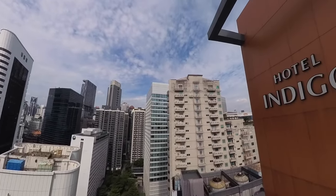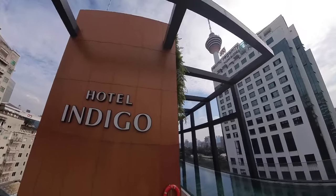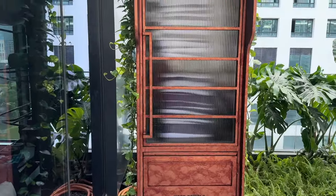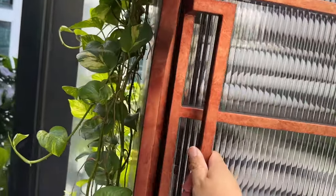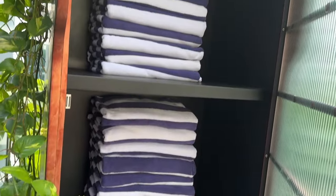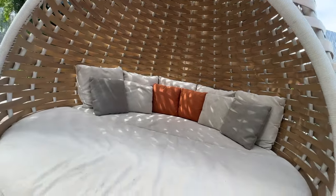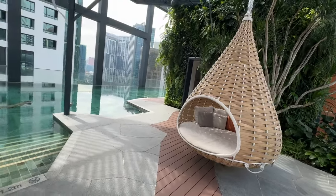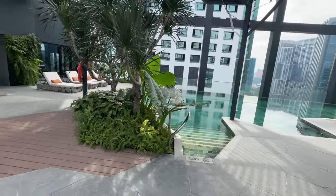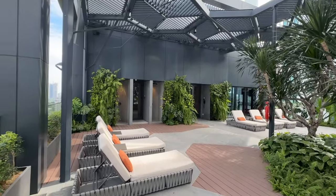At the far end, there is a huge hotel name signage which one will not miss while on this rooftop. There are towels provided and stored in a very nice traditional design cupboard as we see here. It's self-service. The swimming pool only has 7 sun lounges and a basket hanging chair, which is pretty nice for photographing. But if one comes during peak season or public holiday, I think there is not really enough space for guests to lay back here. There is no pool bar around here too.